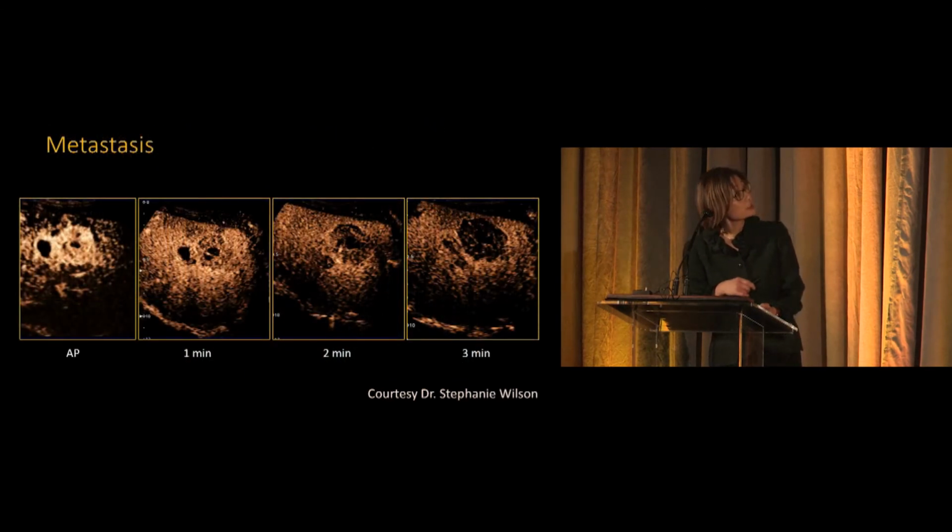So you can see this nice arterial phase rim enhancement and early washout and marked washout in the late phase. And because of this, contrast-enhanced ultrasound is really useful for detection, also for the metastasis, not only characterization.